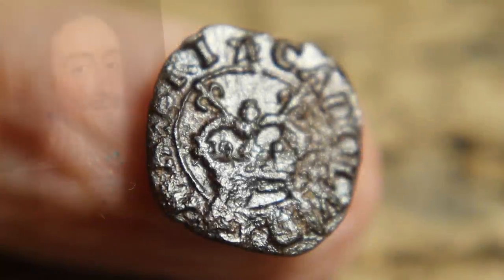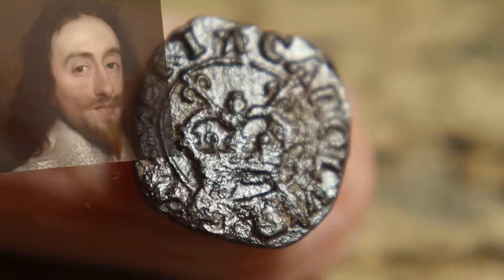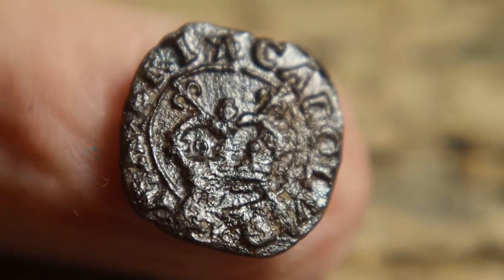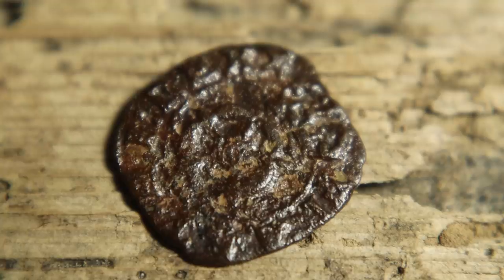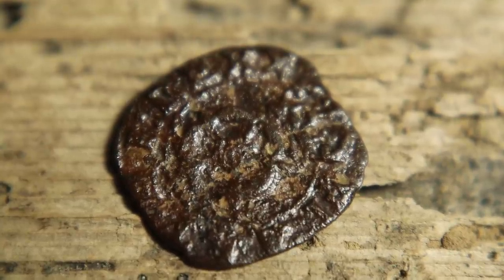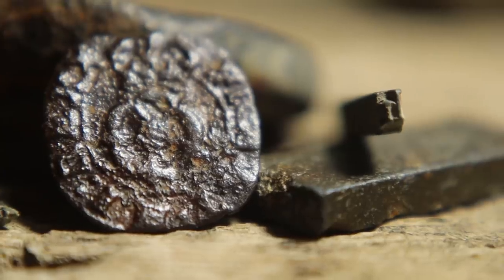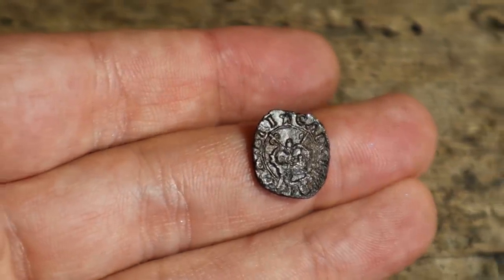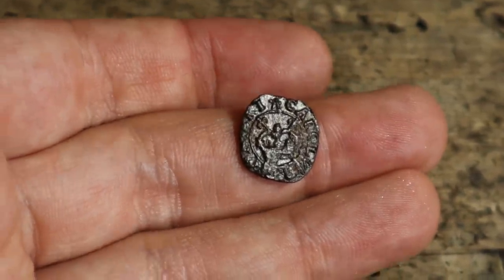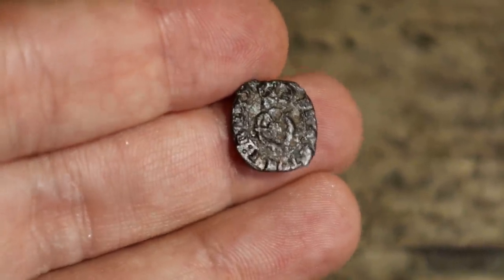This is a Charles I hammered rose farthing in circulation between 1636 and 1649. Charles I was beheaded for treason on January 30 of 1649 at the end of the English Civil War between the Parliamentarians, Oliver Cromwell supporters, and the Royalists, those loyal to the King. The Latin on the coin translates as Charles by the grace of God of Great Britain, and on the reverse it says France and Ireland King.